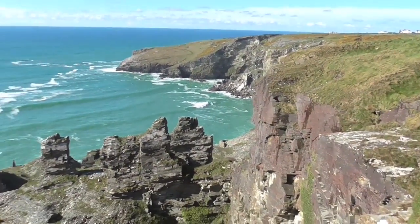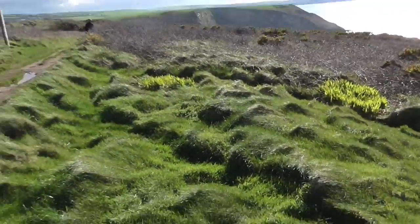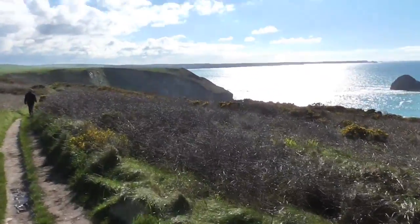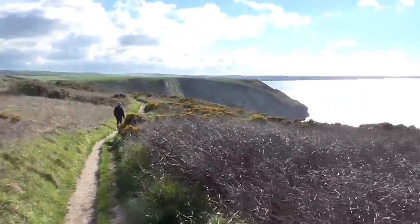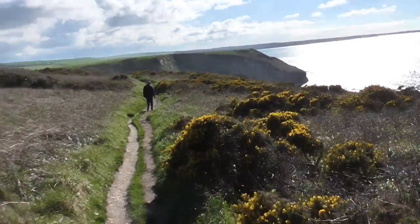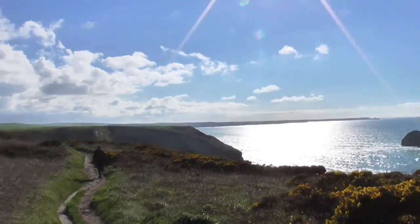Just a view from the other side. Right. So that headland in the distance is the other side of Trebarwith. So what we're going to do is get to the edge of that on our side. We might drop down and have a pint in the pub, or we might just take in the view and get back, depending on time really.